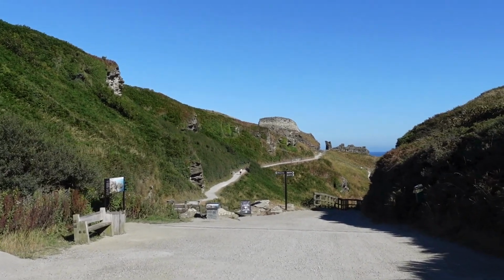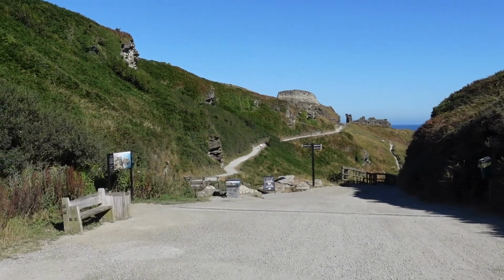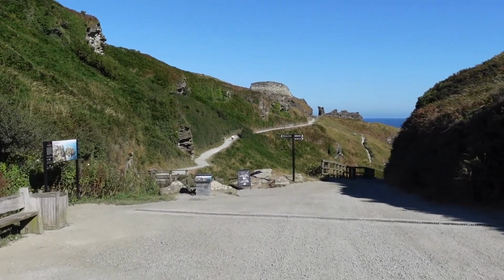That's a nice approach to the castle, isn't it? A little bit of a breeze today, but not too bad.